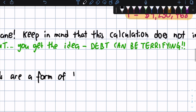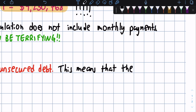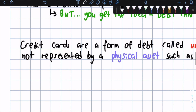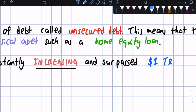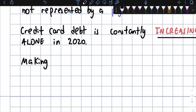So credit cards are a form of debt called unsecured debt. This means that the debt is not represented by a physical asset. An example of a secured loan would be something like a home equity loan, where your home is the collateral. Credit card debt is constantly increasing in the modern economy and has surpassed $1 trillion in the United States alone in the year 2020.